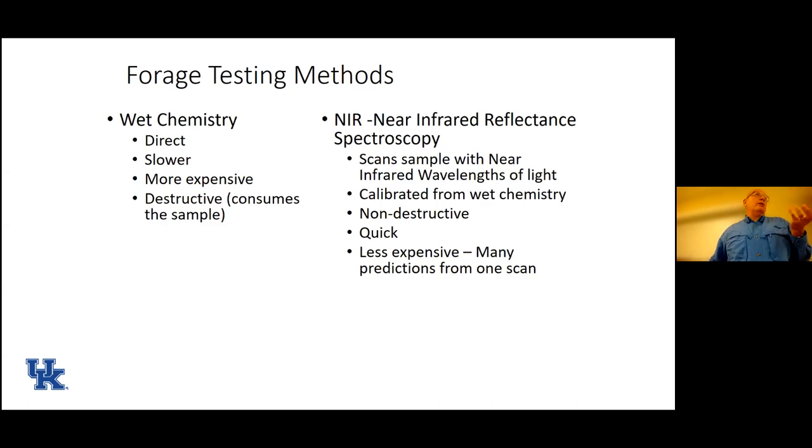And what we do is we grind up the tissue and we stick it under a lamp that's putting out near infrared light. So near infrared, I won't even try to think about what that is right here on the spot. I paid to know that at one time, but it won't be on my test either tonight. But that reflectance then tells the computer what your hay sample is, because it's got a database of other samples just like it, and that have had wet chemistry run on.